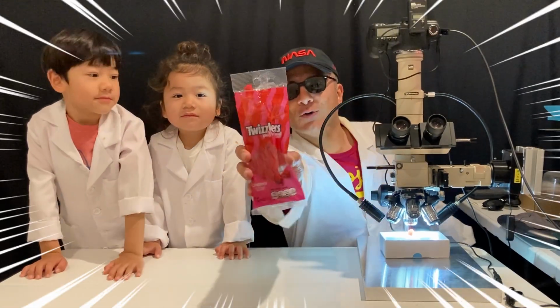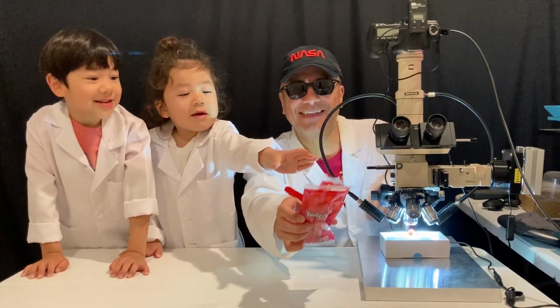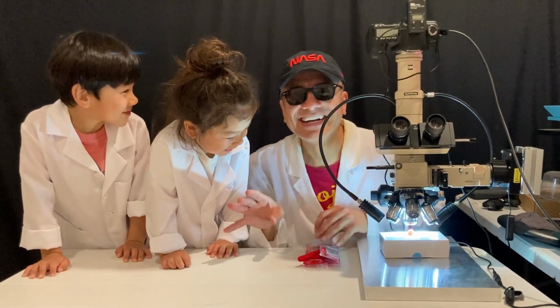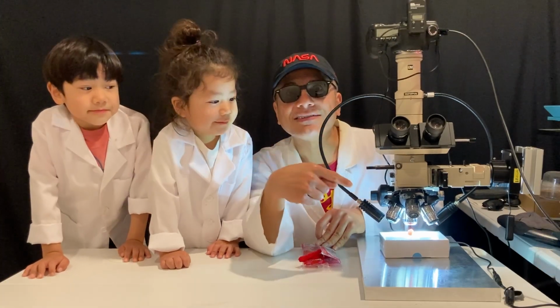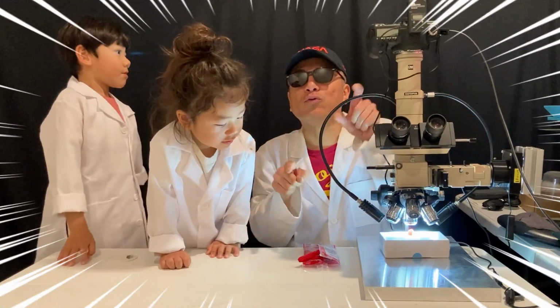Today we're doing Twizzlers. Hey, it's coming out of the bag. Yeah, hold on there, cowboy. So this is Twizzler. I have a sample of Twizzler here ready to go. Let's not waste any time. Let's explore this Twizzler candy.